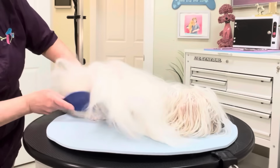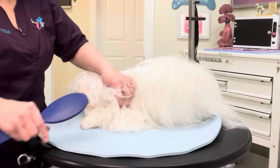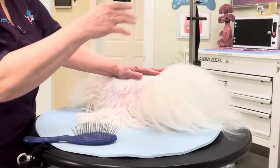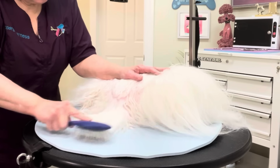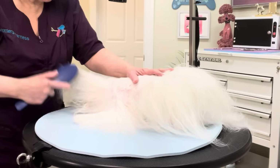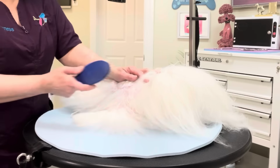And speaking of leave-on conditioners, I like rinse-out conditioners as much as possible. Number one, it gives you a double rinse on your dog. And number two, it leaves the coat very, very clean. A clean coat is not going to attract dirt. It's not going to attract debris, and it's going to mat far less.